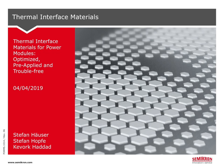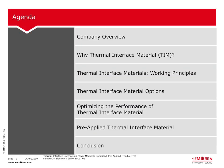Let's have a look at the agenda first. First of all, I'm going to give you a short company overview, who is actually Semikron. After that, we are going to deep dive into thermal interface materials. Why do we need them? How do they work? And what materials are available in general and at Semikron? Then we're going to talk about how to optimize the thermal interface layer and what is the benefit of this optimization. And finally, before we conclude, we are going to talk about pre-applied thermal interface material and what that can do for you in your application.